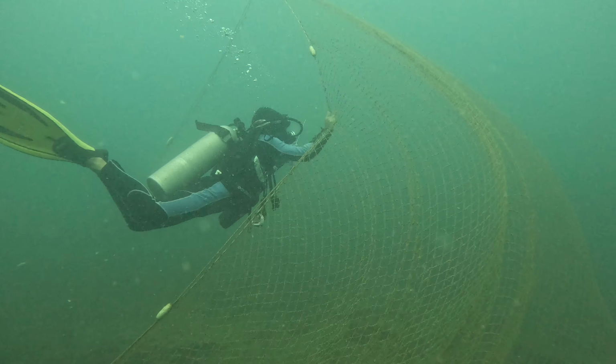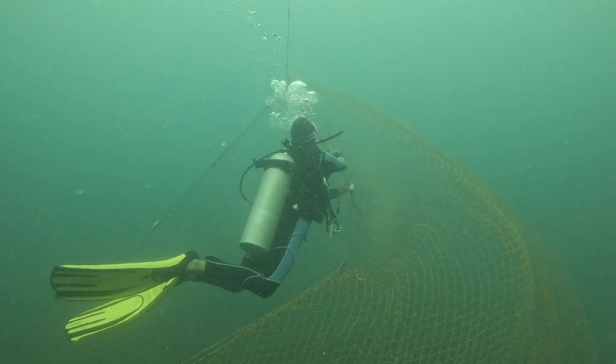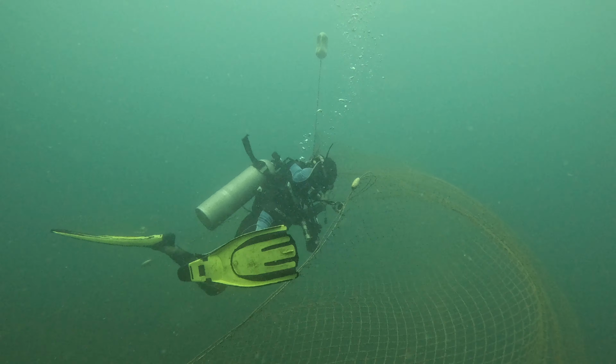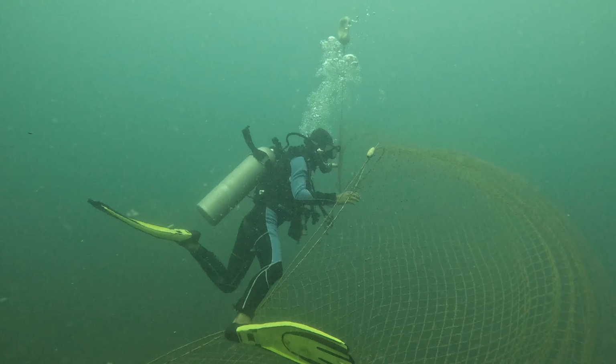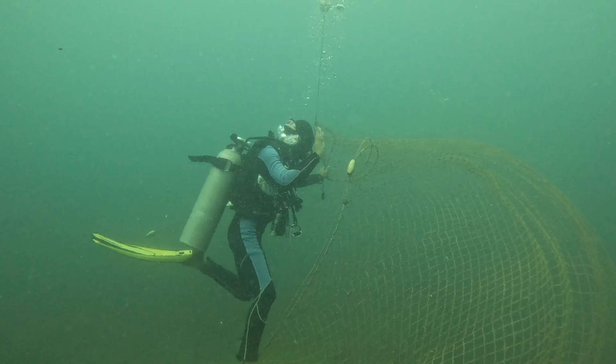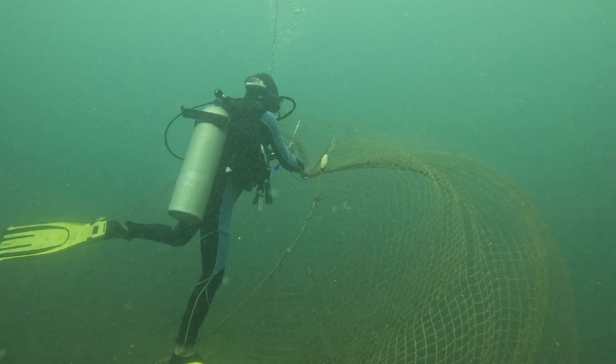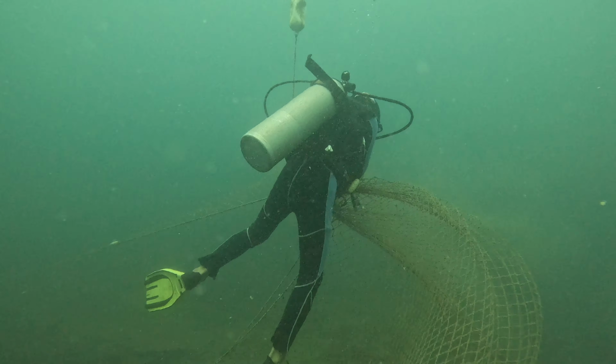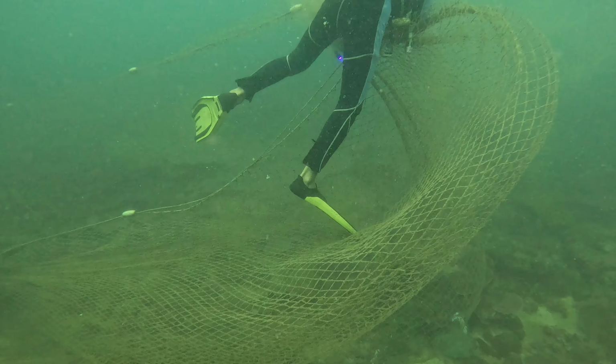remove it. Now, unfortunately for the marine park, they don't have the money to do this, so they're relying on the local dive centres together to get a team of divers together to come and dive and remove this. Now, my understanding, speaking to them, they actually managed to remove this net 3-4 days later. They got about 20-30 divers, all jumped in to remove it.